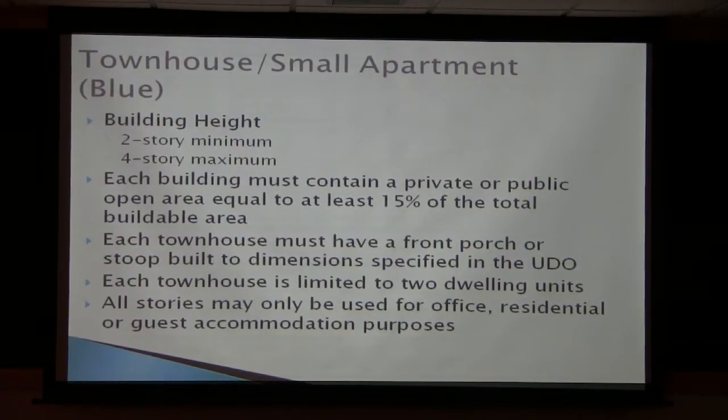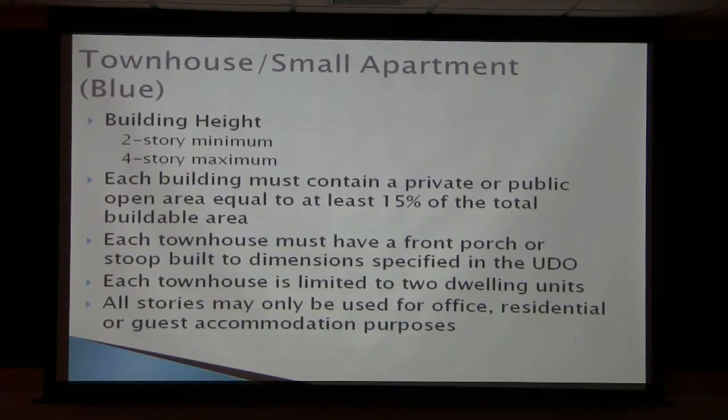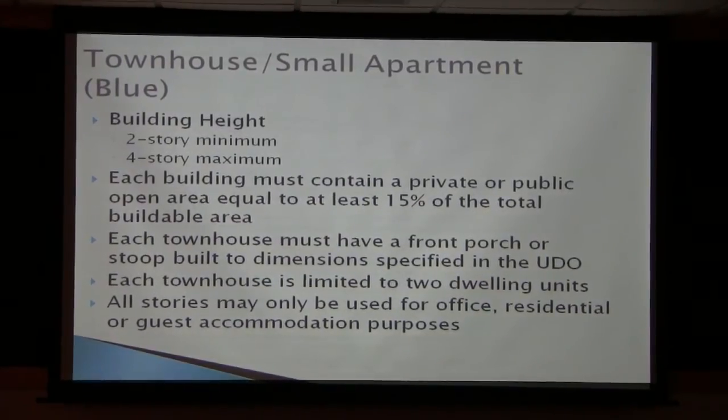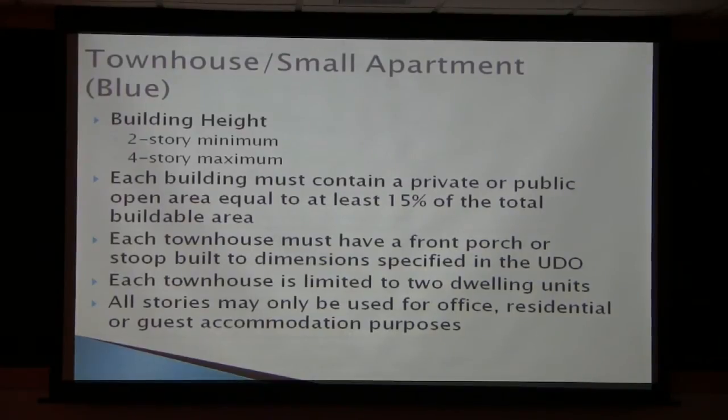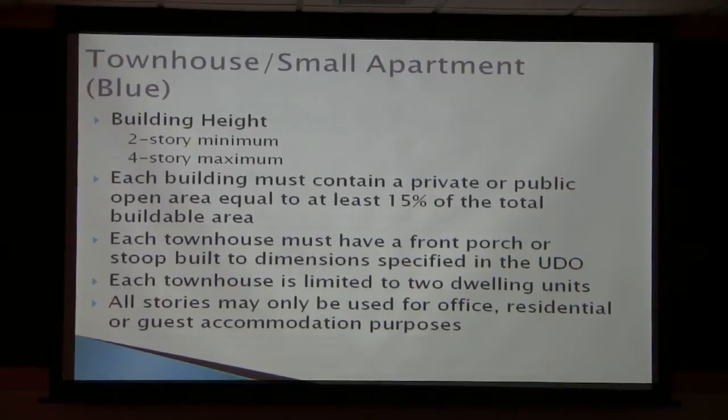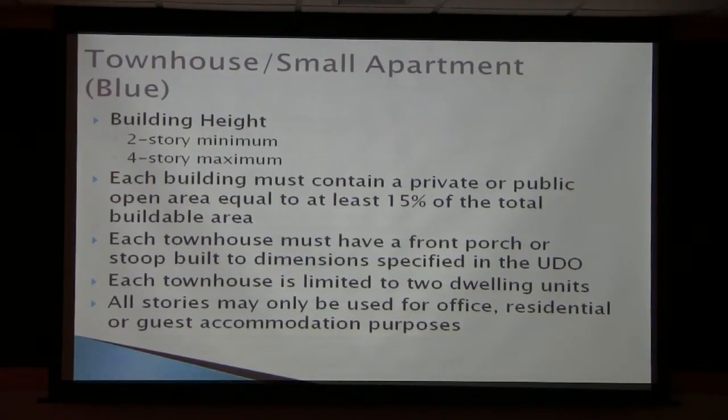Townhouse small apartment is intended to be on the fringe of downtown, sort of the buffer between your dense development and adjacent residential neighborhoods. You have a 2-story minimum, 4-story maximum. Again, there are design restrictions that would apply to this that are spelled out in more detail in the code itself. One important distinction between this building form and the other building forms we've talked about is that only office and residential uses are permitted in the townhouse small apartment designation.